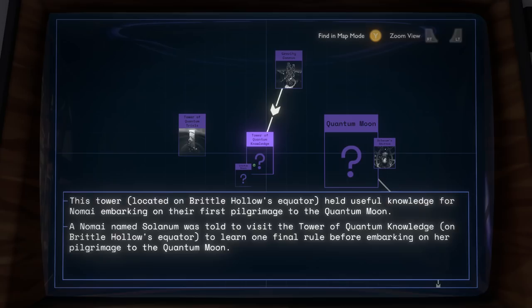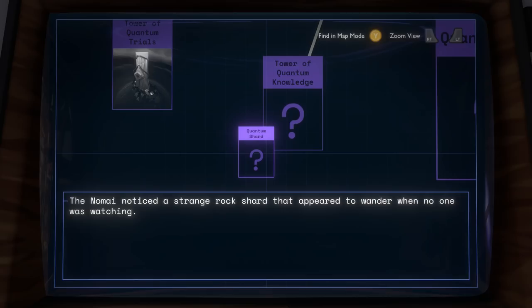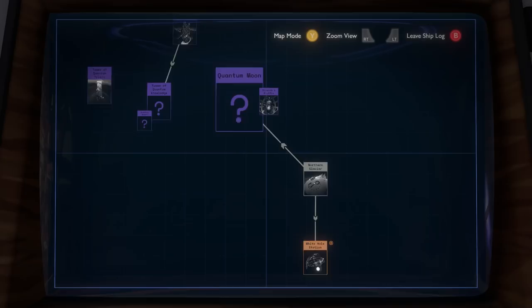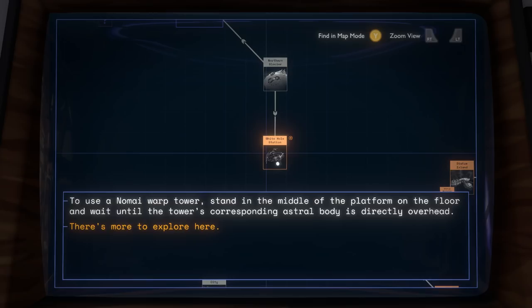The Nomai noticed a strange rock shard that appeared to wander when no one was watching. Okay, I mean, that's a possibility, going for the Quantum Moon. I think a lot of you are interested in seeing that. More to explore at the station. Yeah, we found a way to get back to the Northern Glacier, right?